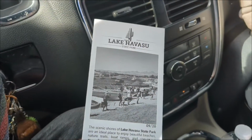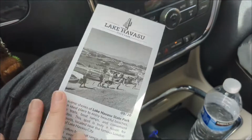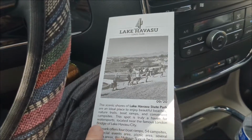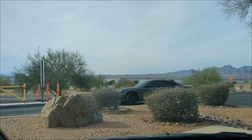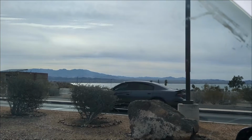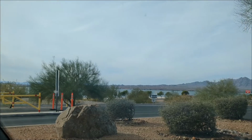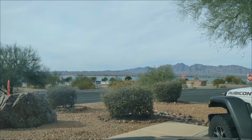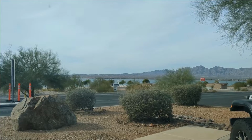We just checked into Lake Havasu State Park, so they gave me this little brochure. Of course, it has all the rules and all that good stuff. I have my parking pass, and Maddie will get his own parking pass. I paid for a vehicle and then an extra vehicle. The rule is if they are registered to the same name or address, then you don't have to pay for an extra vehicle. But Maddie and I do not have the same address and our vehicles aren't registered under one name, so I had to pay for an extra vehicle, but not a problem. Gotta obey the rules.